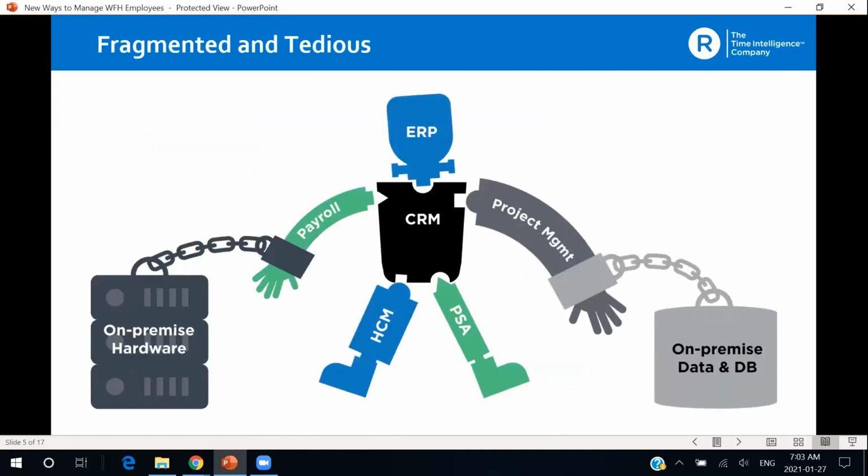And what makes it so difficult to manage? Well, one reason is time is fragmented and tedious. So as you can see with Frankie, our poor Franken system here, he has so many moving parts and they don't always necessarily fit together so well. We have ERP, CRM, HCM, PSA, project management, payroll, and they are trying to send and receive information to each other. And this can lead to mistranslations, it can lead to data getting lost, and it can just make finding the information you need so difficult.